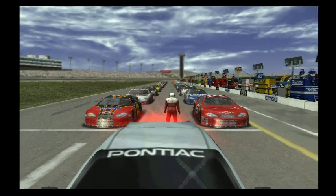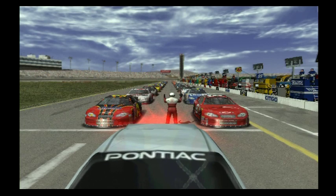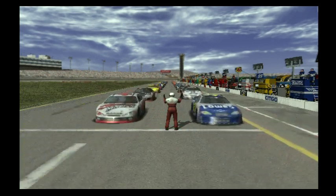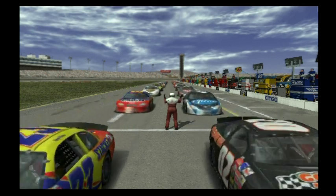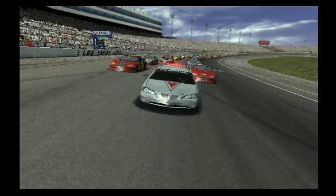Engines are fired here at Las Vegas Motor Speedway. It's the young Kyle Busch with the 87 car alongside Dale Earnhardt Jr., your pole sitter. Check out that paint scheme Ryan Newman's driving. Holy cow, that is a beautiful race car.